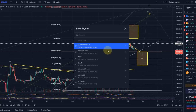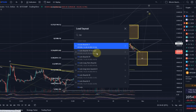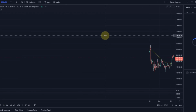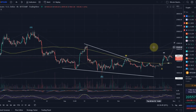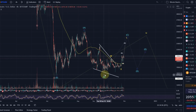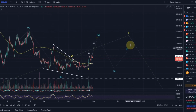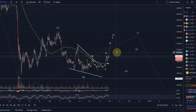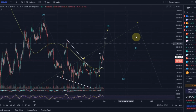Now, there is another scenario that I showed you before where we consider the Bitcoin chart to be in a triangle. And that would make total sense as well, because we looked at the possibility that all of this movement since June is a massive triangle, A, B, C. We're currently in the C wave. There will be a D wave down and an E wave up. That would be a bearish scenario where we will still see one more leg down, but it allows for further upside.